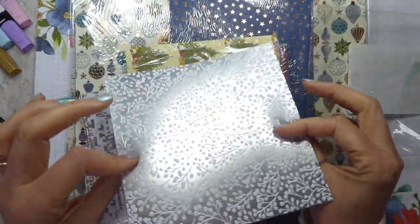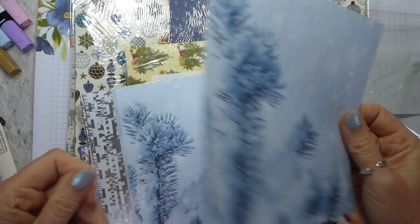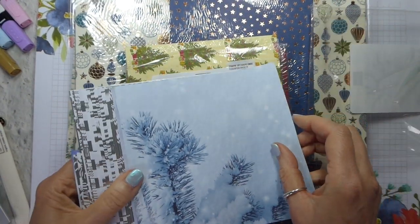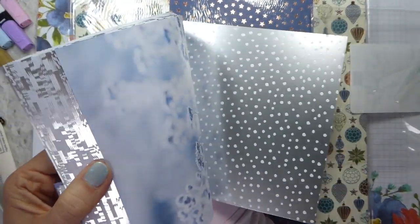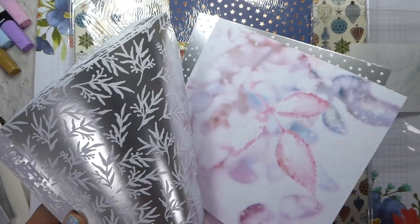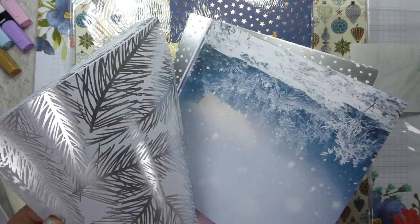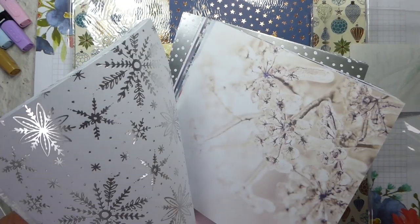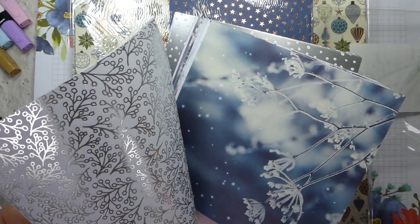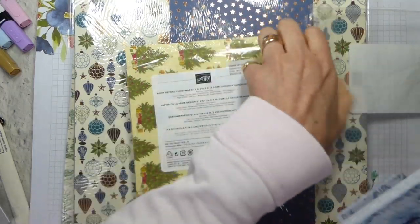These are gorgeous. They're glossy on one side, so foiled on one side and photo realistic on the other. They're a good weight. They're the usual designer series paper weight, but beautiful. They are just out of this world. If you shopped with me in July, you will already have had a sneak peek because I used these for my July thank you packs and made some really quick cards. They're just so quick to make cards with this. It's gorgeous. So quarter share of everything.